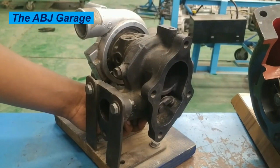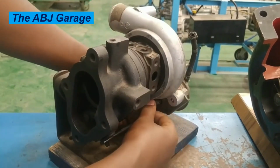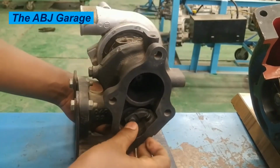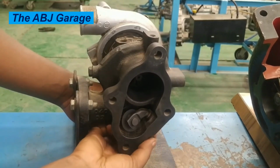Now, as RPM increases, however, we need to relieve some pressure. We need to get rid of that extra pressure. In order to get rid of that extra pressure, as the pressure increases, this Wastegate actuator will open the Wastegate valve. So this valve will be opened. This Wastegate valve will be opened. It will open like this.